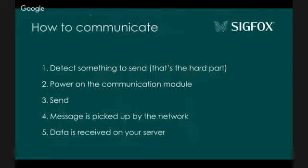So how to communicate with Sigfox? It's actually very simple, and it's that simple. The first and most important step is to detect something interesting to send, and this is the hardest part. What sensor do you want to use? What GPS position do you want to know? So basically, what do you want to send with the Sigfox network? This is where you put your value.